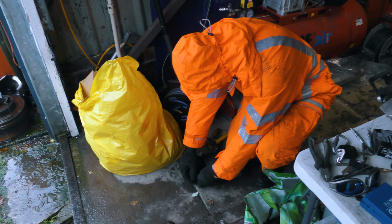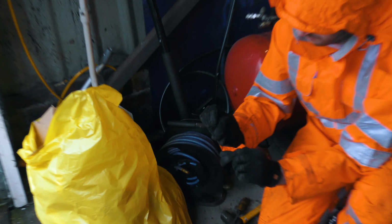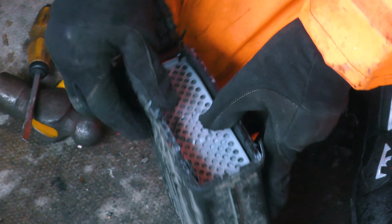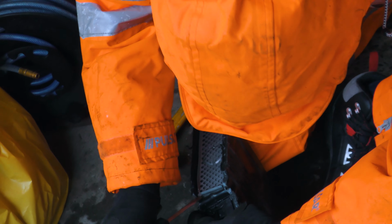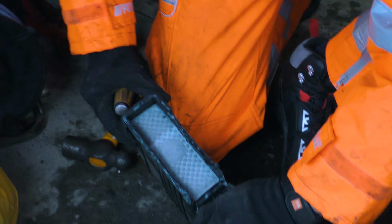On today's episode, Luminous Orange Man opens a box. Wow! It's a filter. A filter, is that it? That's it. That's not very exciting. Wait, what? Maybe all the emissions are under the filter. Yeah, the emissions could be underneath that.